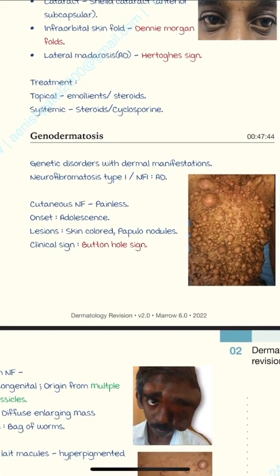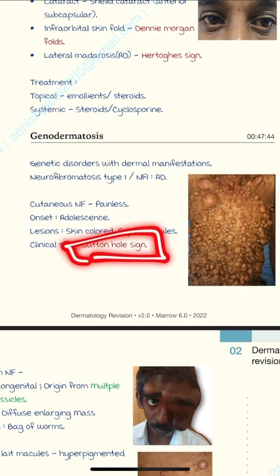Let's move on to the next topic, which is genodermatosis. It is a genetic disorder with dermal manifestations. First type is neurofibromatosis type 1. It is autosomal dominant in nature. It is a painless condition. It starts from adolescence. Here, lesions are skin-colored papillonodules, and this clinical sign is known as buttonhole sign.